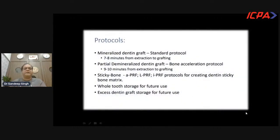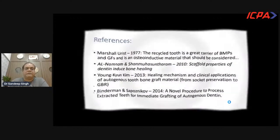Protocols: mineralized dentin graft, the standard protocol is 7 to 8 minutes from extraction to grafting. Partial demineralized dentin accelerates bone, so 9 to 10 minutes from extraction to grafting. Sticky bone, you can make sticky bone from this dentinal sticky bone matrix by adding A-PRF, L-PRF or I-PRF. Whole tooth can be stored for future use. Excess dentin graft we have also been able to store, but you have to autoclave.